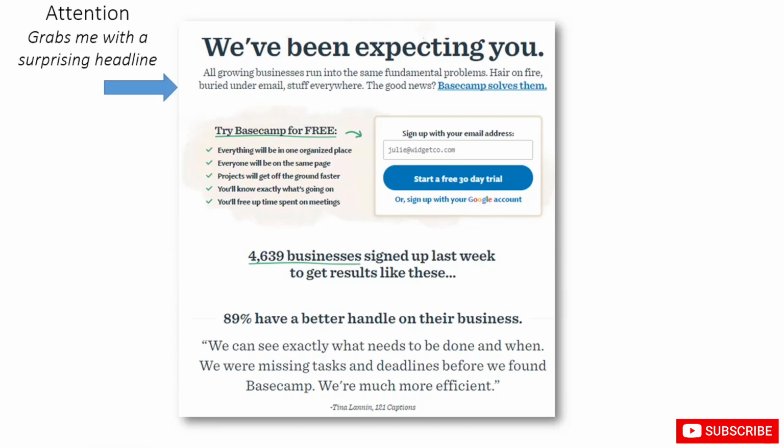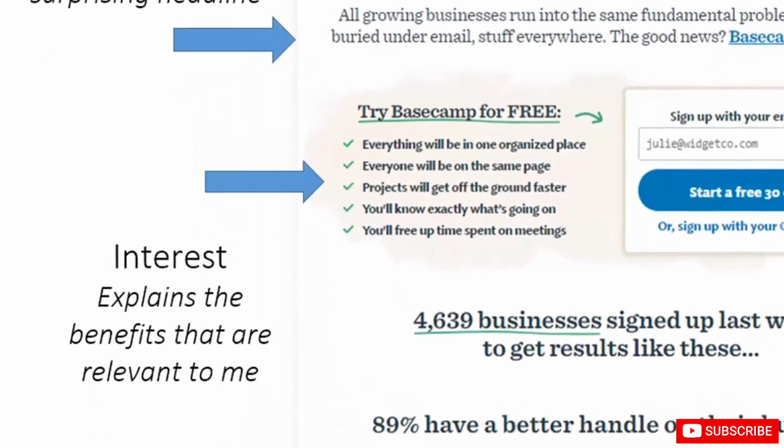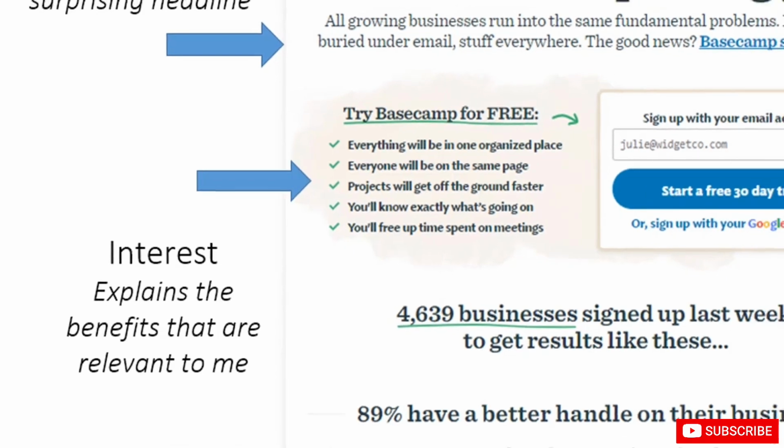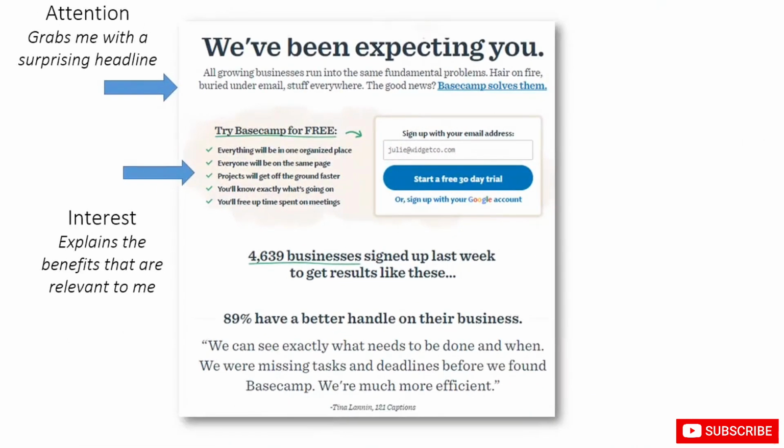First of all, they grabbed my attention with a surprising headline: "We've been expecting you." Next, it stokes my interest by laying out the benefits of using this software. Everything will be in one organised place. Everyone will be on the same page. Projects will get off the ground faster. Okay, so it grabbed my attention, and now I've read the benefits, I can see that these are relevant to me and I am definitely interested.